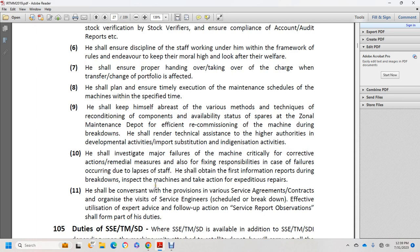He shall investigate major failures of the machine, take critical corrective action and remedial measures, and also fix responsibility in case of failure of the machine due to lapse of the staff. He shall determine the first information reports, determine the breakdowns, inspect the machine and take action for expeditious repairs. He shall be responsible for the conservation and provision of various service agreements and contracts.